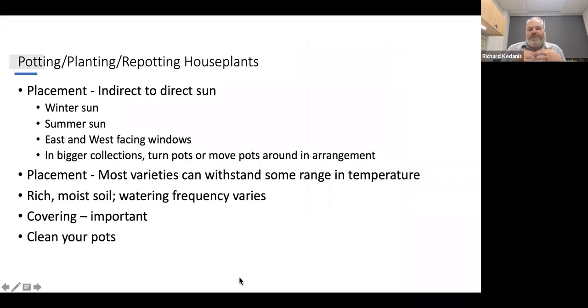So in terms of potting, planting, and repotting houseplants, a big part of it is placement. What does this plant need? Does it need indirect sun or direct sun? Where does the winter sun go in your neighborhood? Where does the summer sun go? There's an angle. There's an axis that changes. Do you put them in east and west facing windows? Those are usually good bets.